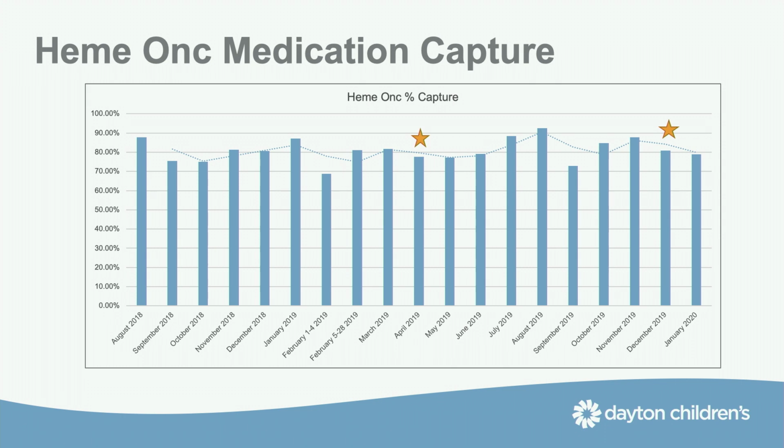So unfortunately, while we've seen their percentage overall decrease when we combine the two units together, we have still seen an overall increase in our pharmacy utilization, and hope to see that increase in the future.